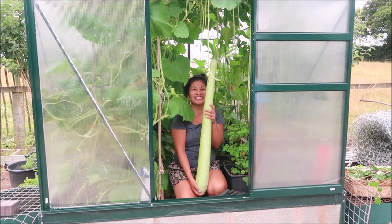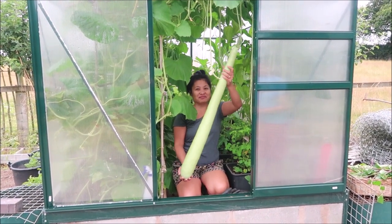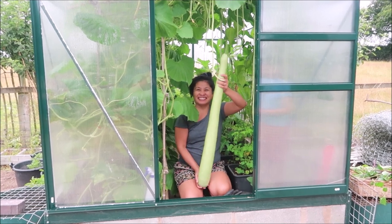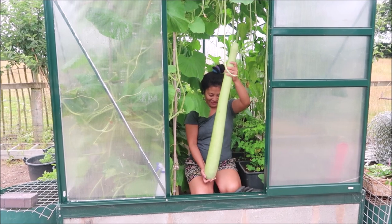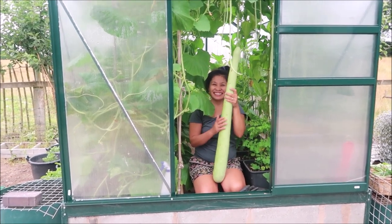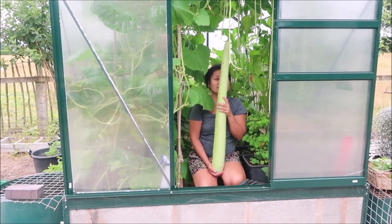More bottle gourd. Oh, wow. Like an elephant. Yeah, that's a long one. That is. Wow. We're gonna cook this? Yeah, for our dinner. It's gonna be interesting what that tastes like.